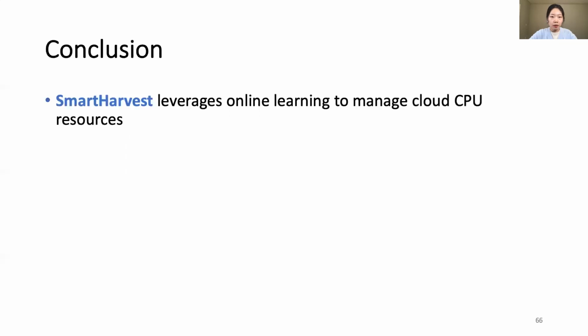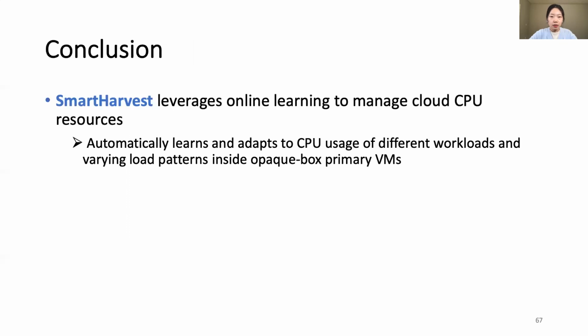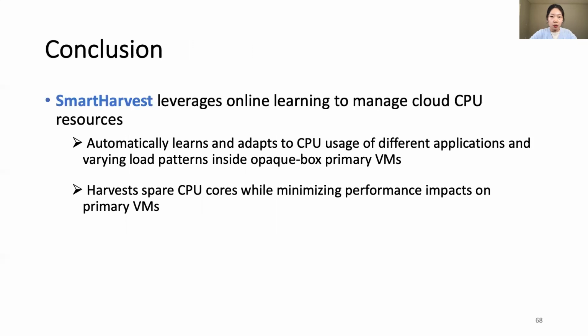In conclusion, we have designed SmartHarvest to manage CPU resources in the cloud with online learning. It automatically learns and adapts to CPU usage of different applications and varying load patterns inside opaque primary VMs. It harvests spare CPU cores while minimizing performance impacts on primary VMs. And the evaluation results show that it can effectively improve CPU utilization in the cloud.